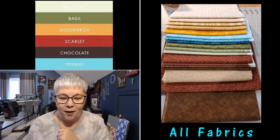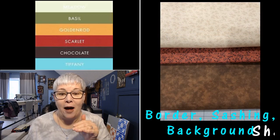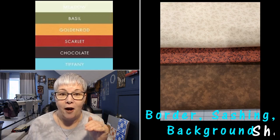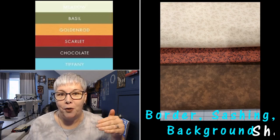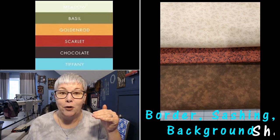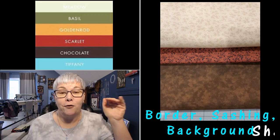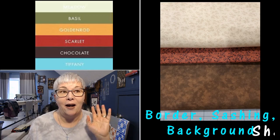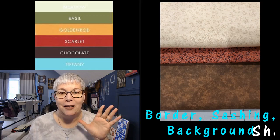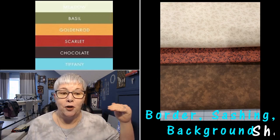Let's go ahead and break down my fabrics this way. This is the border, sashing, and background colored fabrics that I've chosen. This dark chocolatey background on the very bottom is going to be my border fabric. The scarlet colored fabric right in the middle is going to be my sashing color. And the color right on top is going to be the background for all of my units, or my pieces that we're making together. This is the color that I've substituted for Meadow.